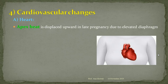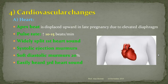Changes in the heart: the apex beat will be shifted upward by the growing uterus. It is normally in the 5th mid-clavicular line in the non-pregnant lady, but in the pregnant lady, due to the growing uterus, the apex may be shifted up to the 4th intercostal space and out of the mid-clavicular line. Pulse rate increases by 10 to 15 beats per minute. There is splitting of the first heart sound, systolic ejection murmur, soft diastolic murmur in some cases, and the third heart sound is easily heard.